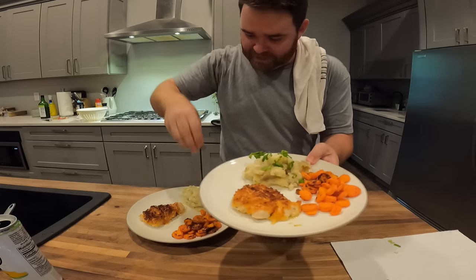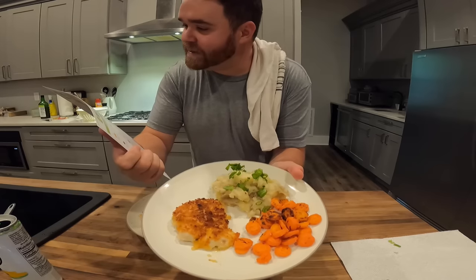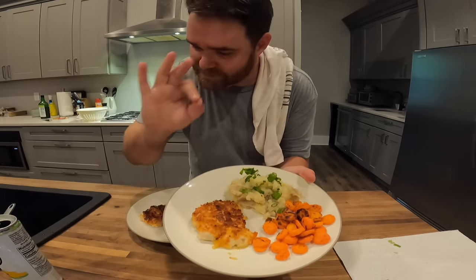Put it on top of that like that. And there you go, folks. We've got the whatever it was, the crispy kicking cayenne chicken cutlets. I'm telling you, this top right here, banging.